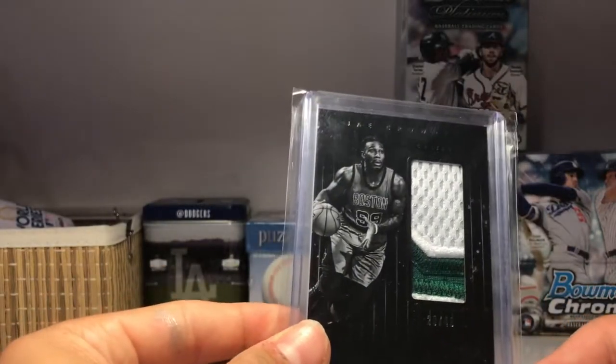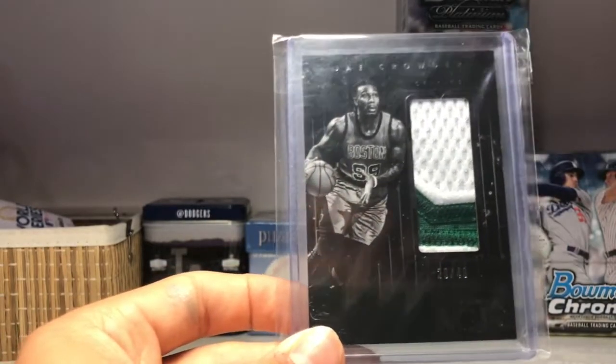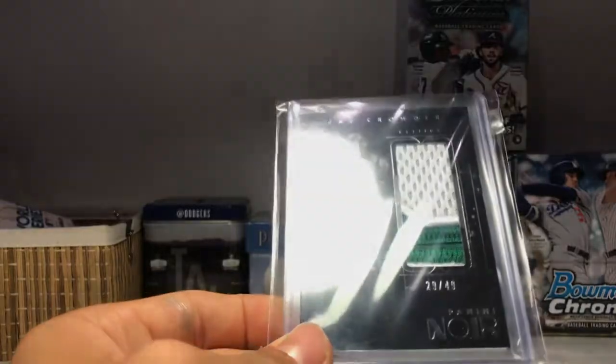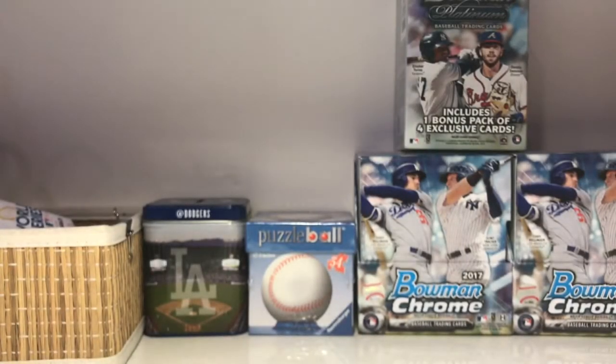And then this Jae Crowder. He's actually one of my, or used to be one of my favorite Celtics players. Not on the team anymore, but still very sick to have. And then it's out of 49, just like a Celtics logo relic card.